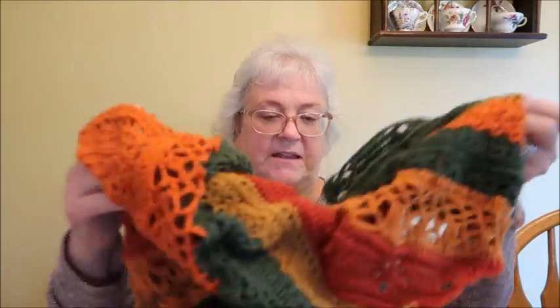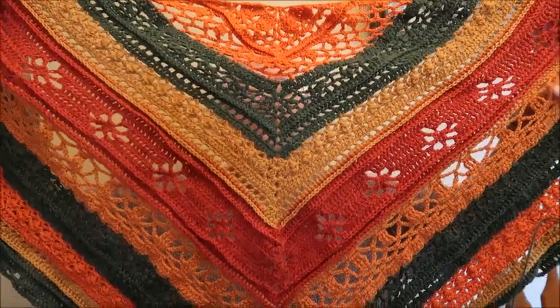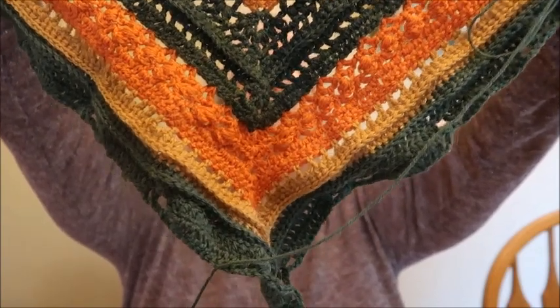And then lastly, I finished another week of the Flower Valley shawl. I finished week 8. So this will be posted officially on Monday, but you guys get to see it ahead of time. So the section that is 8 is the green and the yellow at the bottom.